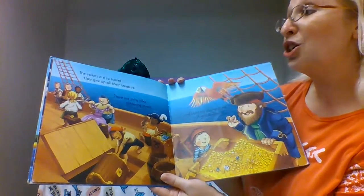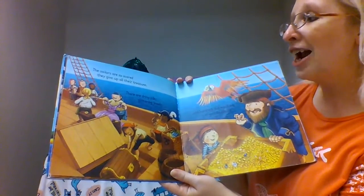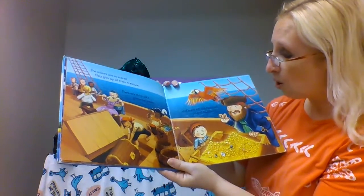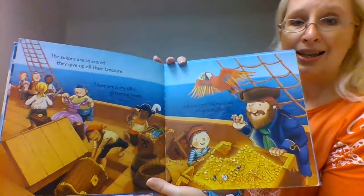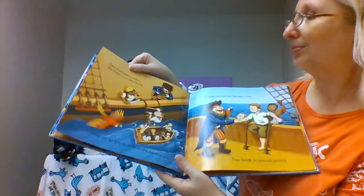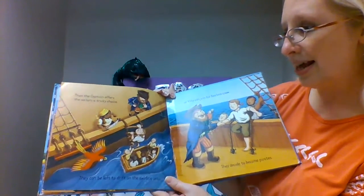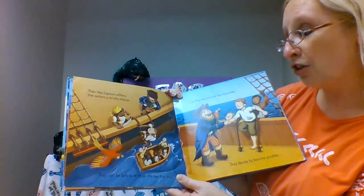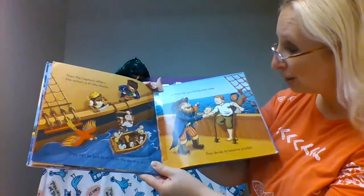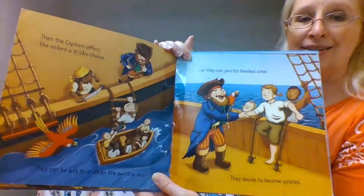The sailors are so scared, they give up all their treasure. There are shiny silks, glittering jewels, and hundreds of gold doubloons. Then the captain offers the sailors a tricky choice. They can be left to drift on the swirling sea, or they can join his fearless crew. And they decide to become pirates.